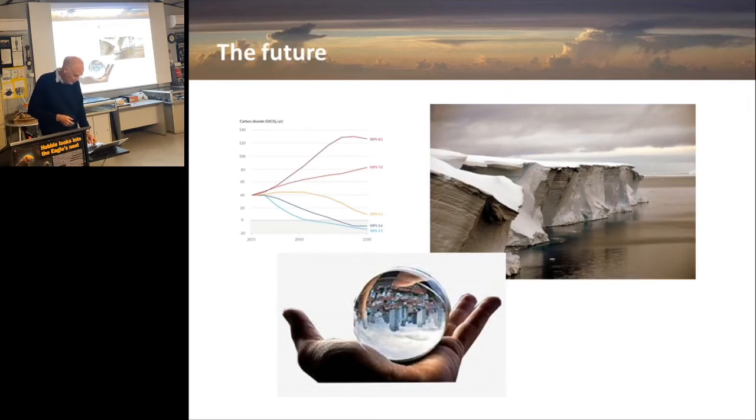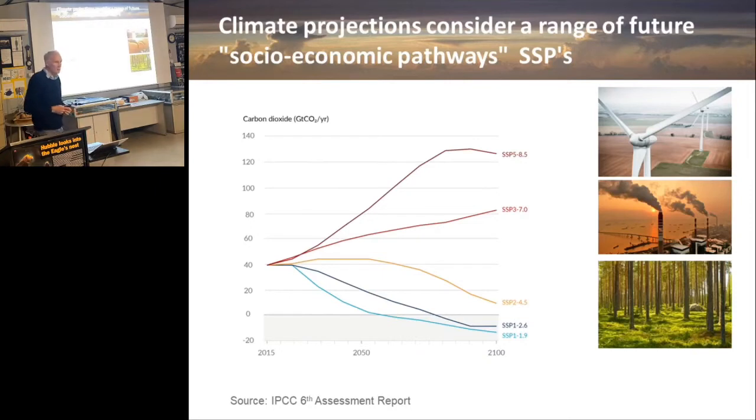So let's look at the future. And there's a bit of crystal ball gazing. What the climate science community has done to try to predict the future decades ahead is, we don't know what's going to happen with the emissions, so the scientific community went to the socio-economic community, to other communities, and said, come up with some different future pathways of what emissions might look like. And they're called socio-economic pathways, SSPs is the jargon. Don't worry about the number here, that doesn't mean temperature or anything, it's just a label with an obscure meaning. But here we are, 40 gigatons of carbon dioxide per year, and you can have all sorts of assumptions.